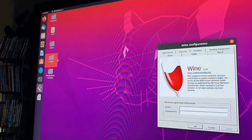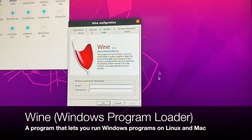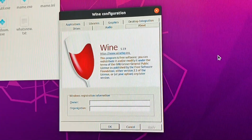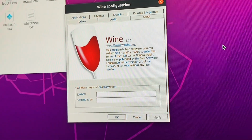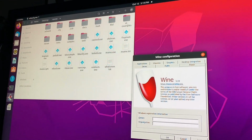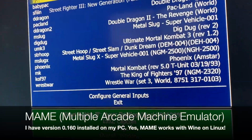So here I have MAME. Before I could install MAME, I had to install this program called Wine, which is a special program for Linux, and it also works for macOS. Wine lets you run Windows programs on your Linux or Mac computer. I tried it with MAME, and it works perfectly. So if I go to MAME here, click on it, it'll run Wine automatically. And then here's my MAME emulator.